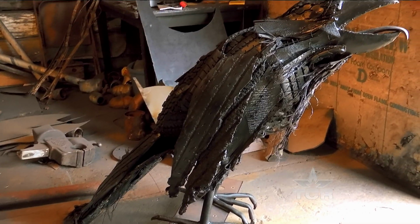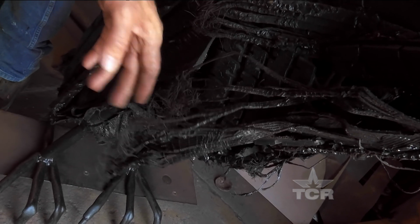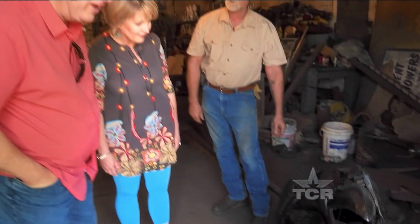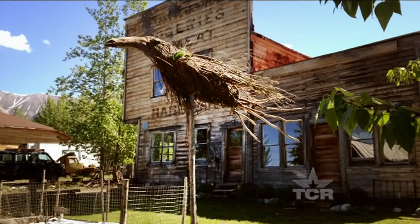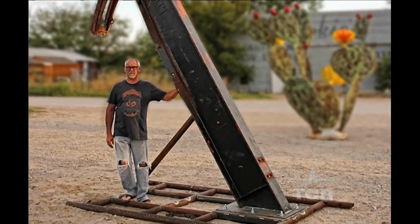This one's covered with the shredded tires off the highway. These are the steel belted tires, the cords out of them. And I like the rougher they are, the more frazzled the raven looks, the more natural it looks. It's one of those things that looks good from a distance, but when you get up close, you realize it's tires. That is so cool.